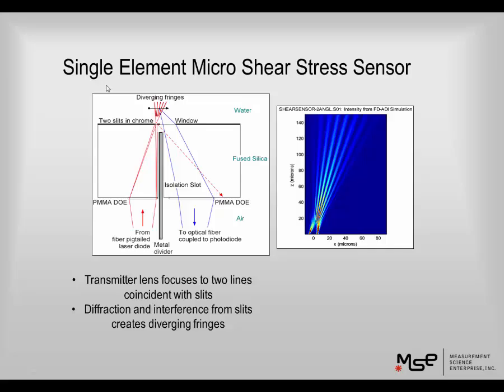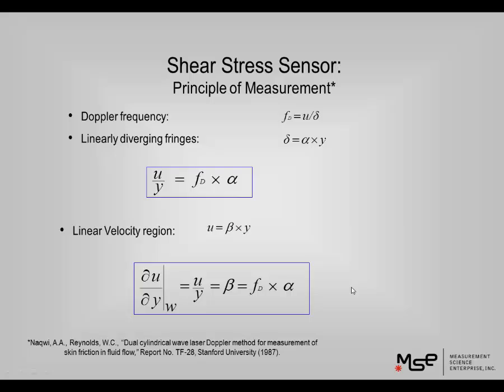When these two slits are only 10 micron apart at about 1.5 micron width, the interference of that gives these diverging fringes. There are two attributes. One, the apex is on the surface. That's very important. And secondly, the angle between each line is the same. So why do we use that?